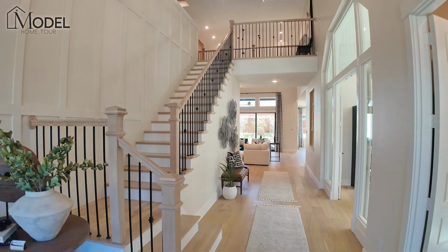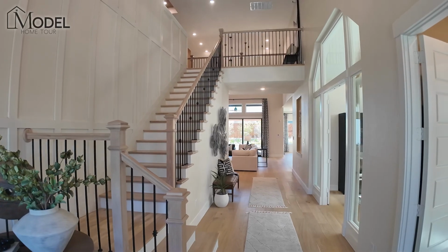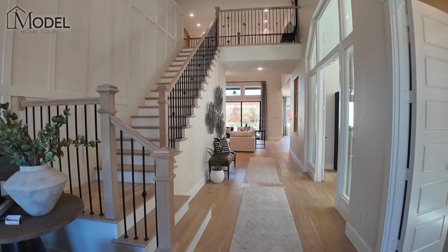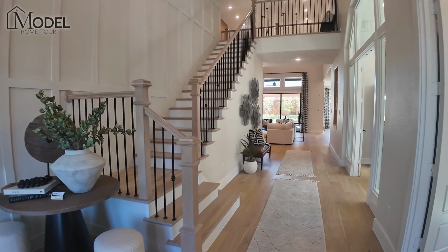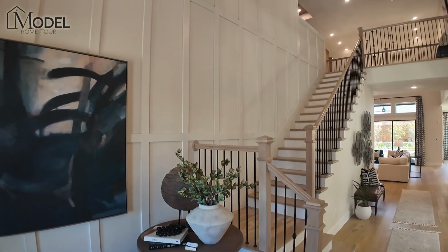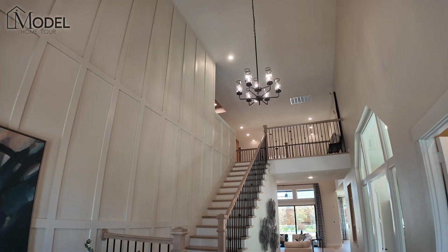I am looking from the front door and this is gonna blow you away. I'm gonna spin the camera around. I want you guys to be able to look at what I'm looking at right now. This is your view from the front door. Look at this grand entrance, the 2-story soaring ceilings, the beautiful wooden staircase. You've got all the wood trim. This is an absolute breathtaking entrance.